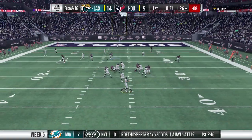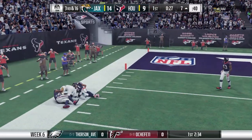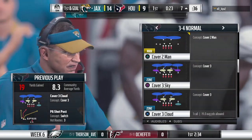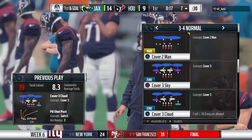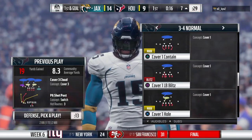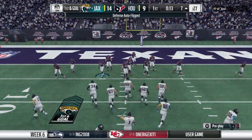They go play action for Yeldon. Now it's Bortles. And Robinson with a big catch, and he picks up the first as he's able to take it down to the 7-yard line. They're able to convert on 3rd down, and that sets up a 1st and goal. Red zone opportunity.